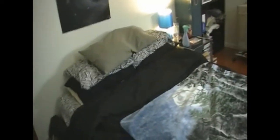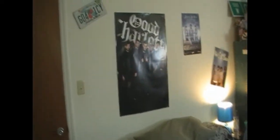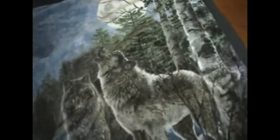It is nothing special. Then you come over to my lovely bed. The Good Charlotte poster has been moved, if you couldn't tell. And then my cute little wolf thing, you know, because I'm actually a straight man, in case some of you didn't notice. Then my little nightstand. Yes, that's Febreze, don't judge me.